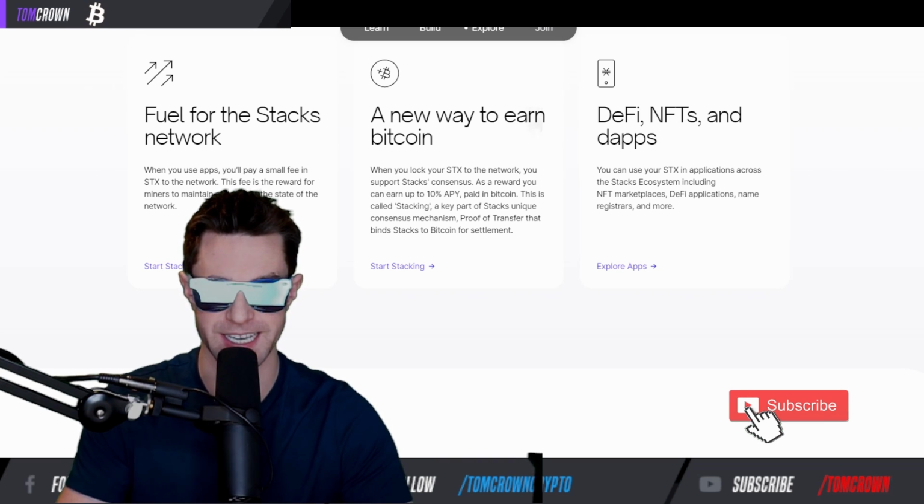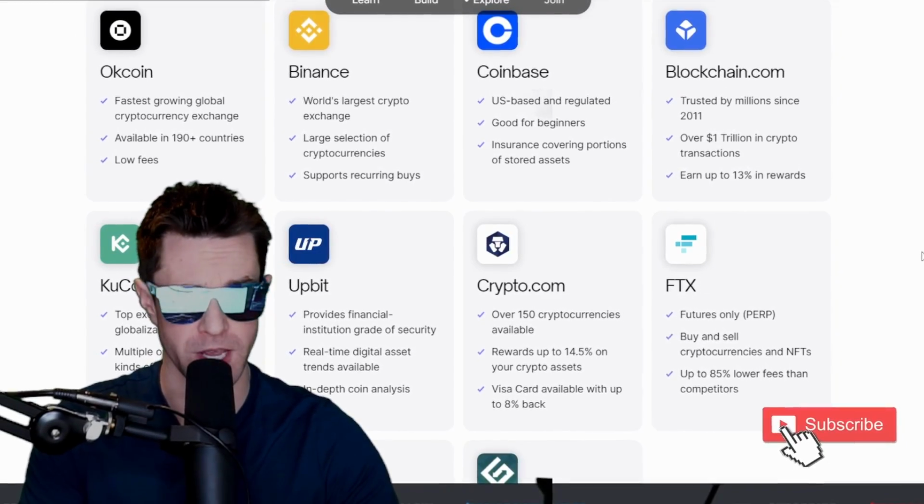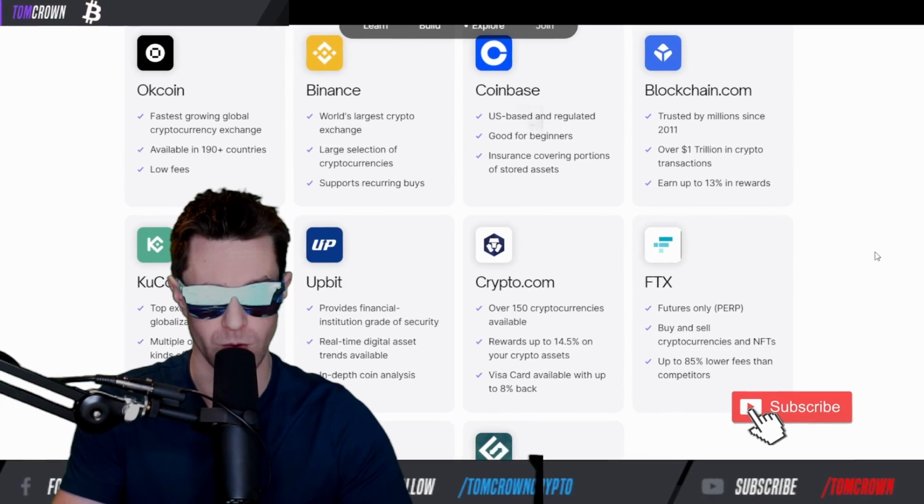You can use your STX in applications across the STX ecosystem, including an NFT marketplace, DeFi applications, name registrars, and more. STX can be found and traded on these platforms, including OKCoin, Binance, Coinbase, Blockchain.com, KuCoin, and more.